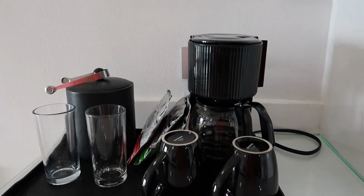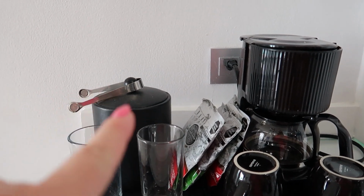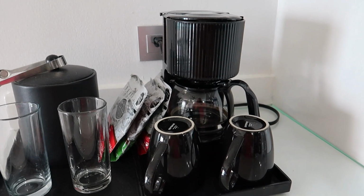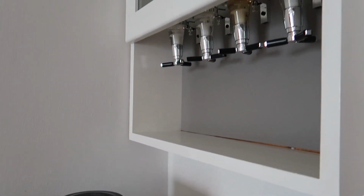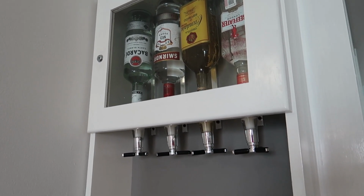And up here, we've got the coffee machine with decaf and regular coffee. You've got an ice bucket. They do have ice machines throughout the various floors. And one of the cool features as well about RIU is that they have built-in liquor dispensers right onto the wall.